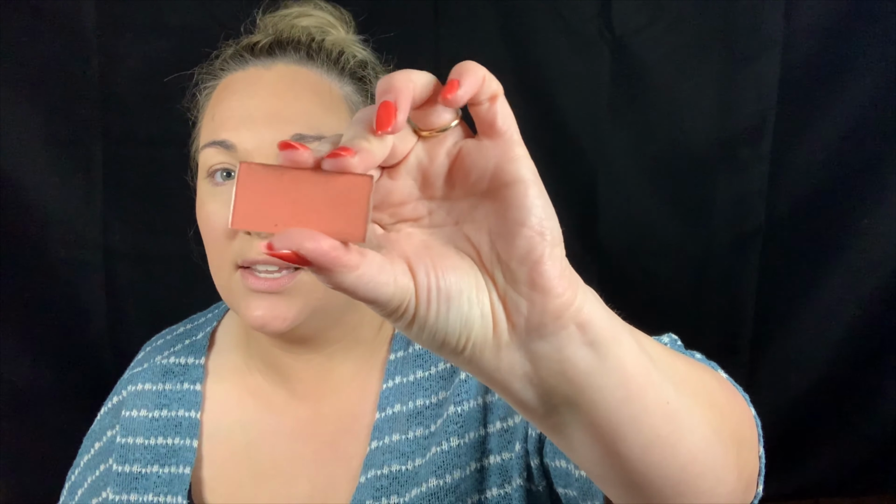I am now going to go into this Mary Kay blush shade. I'm going to have to pop it out and look at the color. And this is the shade Juicy Peach. It has a lot of shimmer to it. You can't really see it on camera. It does have a lot of shimmer to it. Just be careful with it.